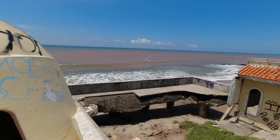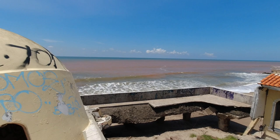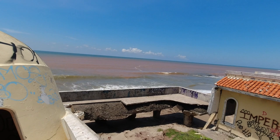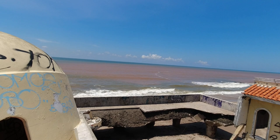And yes, the water looks pretty turbid out there. We're about 2 or 3 days beyond a substantial amount of rainfall here. This was Hurricane Nora that affected Mazatlan, August 29th, 2021. All of this water here is stuff that's come down from the mountains, and it's definitely affected the clarity of the water here, as you can see.